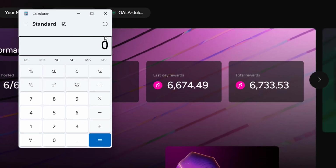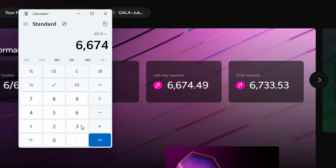But let's just do the quick calculation to see what that is in real monetary terms. So 6,674 in a single day at 9 cents per token is $600. So we made $600 in a day.